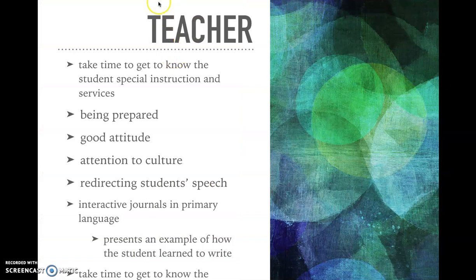Some ideas that I got from the chapters for the teacher was to take time to know each student because it made the student recognize that he or she is being cared about. Also, to be prepared, have a good attitude, pay attention to culture. So culture is very important because it shows you respect the student.